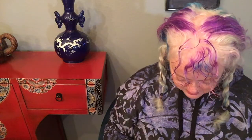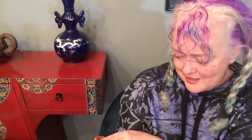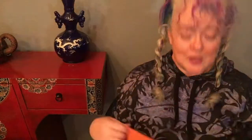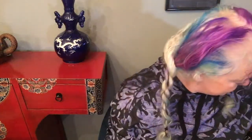What else have we got in here? Oh, this is a fun dad shirt. This is a modern one, so this is weird. This is a king size 3XL. It's made in China, but I have one from the 70s that looks basically exactly like this already in my closet. It's a smaller size though, but I just couldn't help it. I think I could wear it once. Might be a little big, but it's just fun. It's a total dad shirt. It's a total Brady Bunch dude shirt.